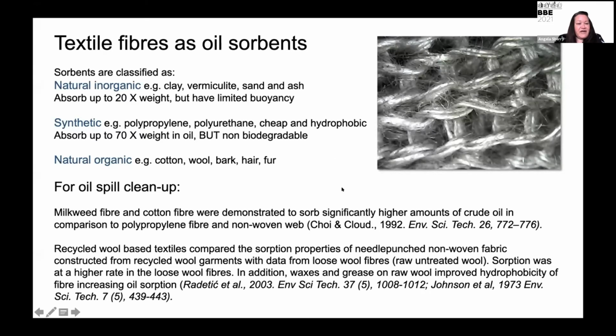And then there are natural organics, which have been used previously for oil spill cleanup. So we have milkweed fibre and cotton fibre, which were demonstrated to absorb significantly higher amounts of crude oil in comparison to synthetic fibres. And they've also looked at different types of fibres. This second study showed that loose wool fibres, so raw untreated wool, showed much higher rates of oil absorption compared to recycled wool-based textiles, these needle-punched non-woven fabrics, which were constructed from recycled wool garments.